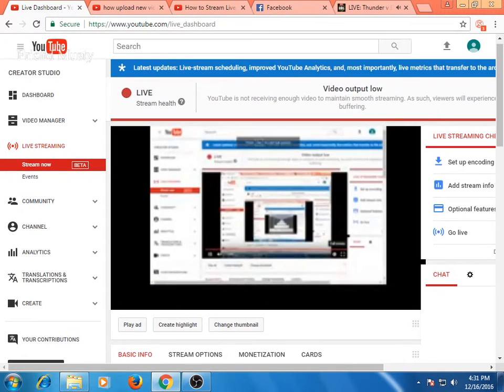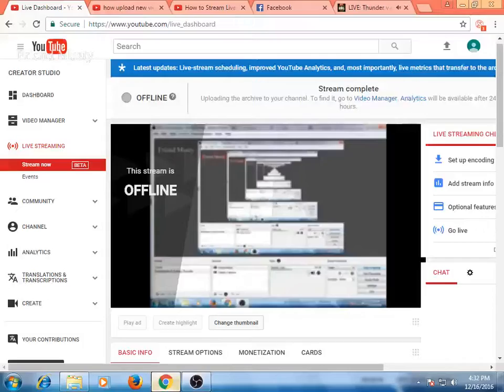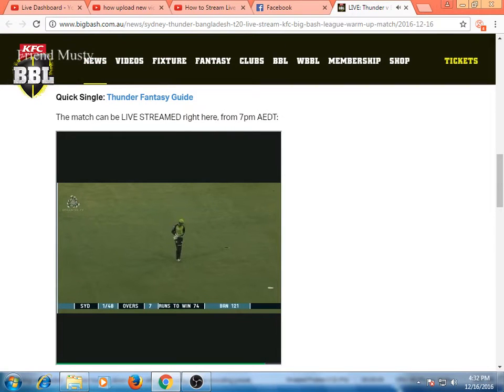So we see the scene continue. This one just worked on the onside. They'll scamper through for a single here, there's a throw, but he was comfortably home. There was Jay Lenton, takes the score along. The prize scalp goes for 25. And the Sydney Thunder lose their first wicket with the score at 48. And Bangladesh all of a sudden have got a glimmer of hope as the captain, Eoin Morgan, walks to the wicket. That's the end of Lenton for 25.